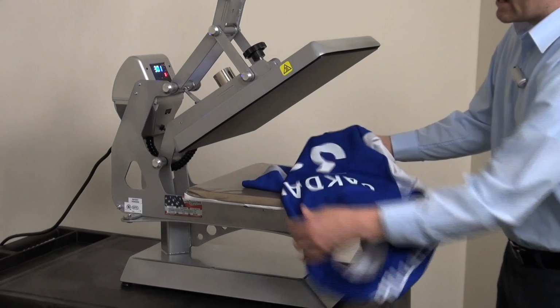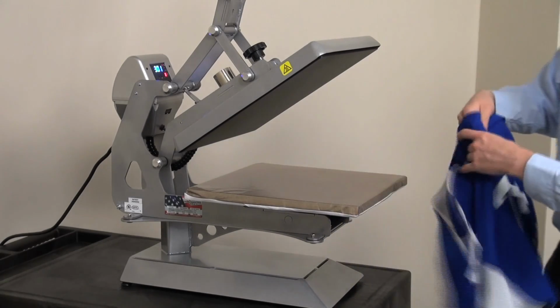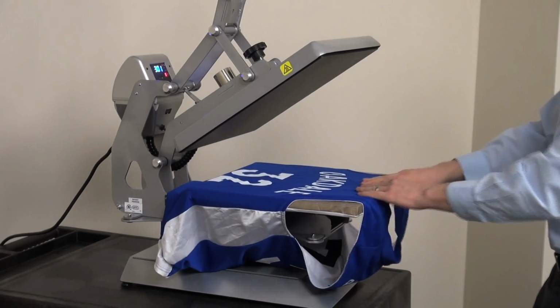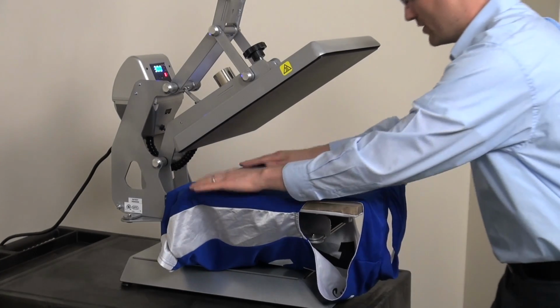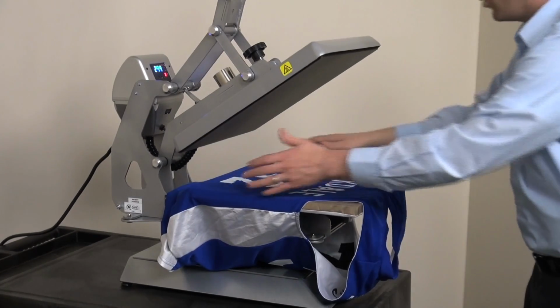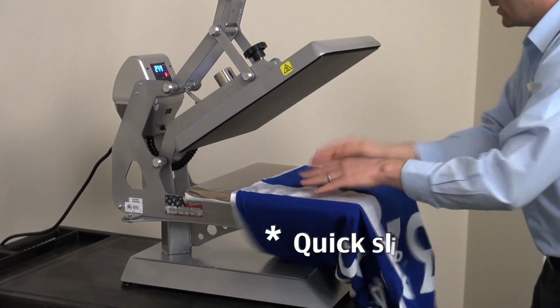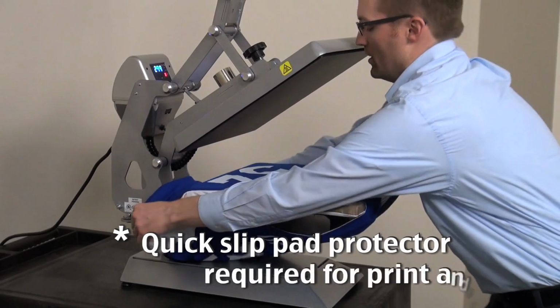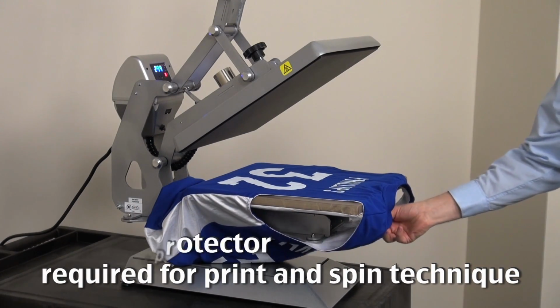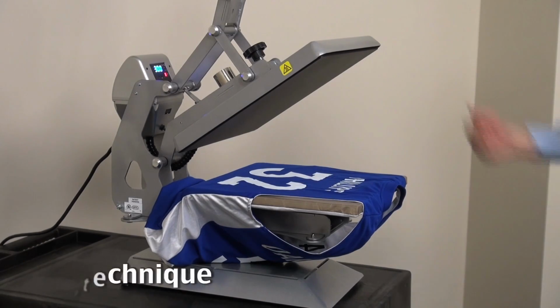In the case of V-neck t-shirts or athletic jerseys, I can split the item onto the platen, hanging the thick seams over the edge, nice and flat, print one side. While still on the platen, I can simply print and spin to print the back, ensuring I don't get print through from the V-neck that's hanging below through my name or my number.